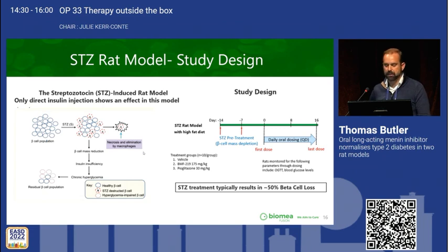The study design consists of the same 3 treatment groups: vehicle, BMF-219, and pioglitazone, again, all dosed orally once daily for 16 days. Day 1 of dosing commenced post 2 STZ injections, administered 1 week apart, followed by a 1-week recovery period. This model results in the destruction of approximately 50% of the animal's beta cell mass to generate the type 2 diabetes setting.